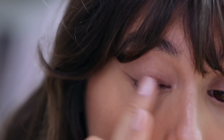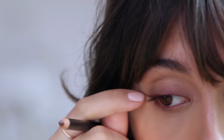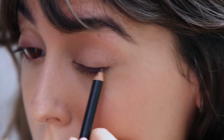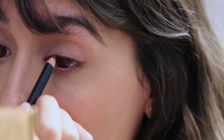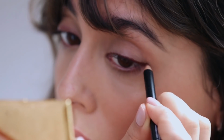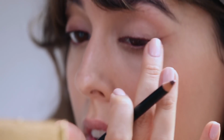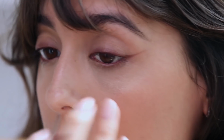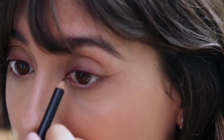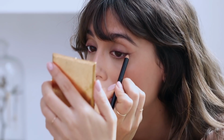And with my nail, I'm gonna extend the line of the eye pencil on the outside corner to define my shape a bit more and make it a little bit elongated, like a cat eye. I like to use my nail because it's hard and sharp at the same time, so it's the perfect tool to make a beautiful cat eye. I'm making sure also I don't have too much on the top of my eyelid. The idea is that it's really gonna blend because I'm gonna use eyeshadow on top of it.